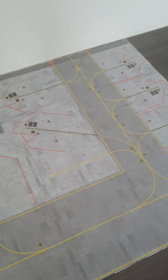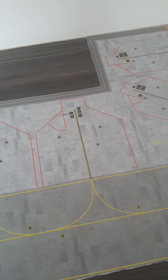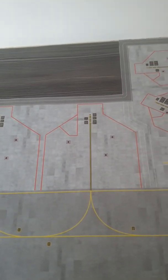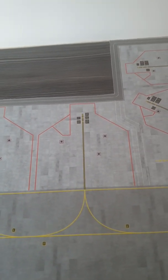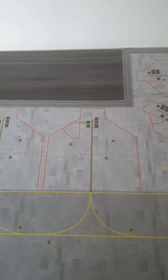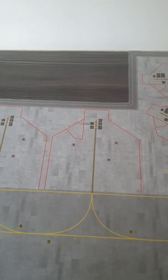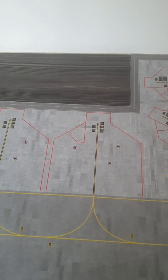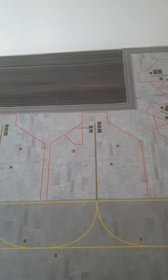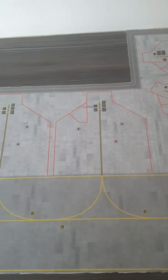Hi guys, VC10 Aviation here, and sorry about the delay with the airport updates. I just thought I'd make an update video. I have been quite busy in my personal life and I've had to pack away the airport, so that's had a knock-on effect with the airport updates. I'm hoping to resume the regular airport updates in a late October, early November time frame.